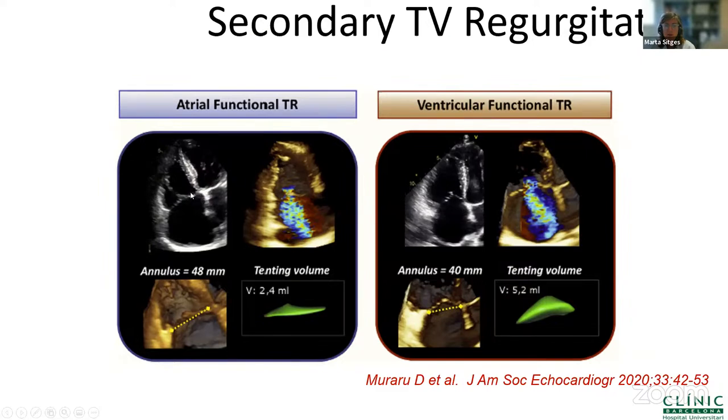Also important is the differentiation between atrial and ventricular functional TR. Atrial is defined by a predominant atrial dilatation with a more normal right ventricle, where the predominant lesion is annular dilatation of the tricuspid annulus. On the other hand, ventricular secondary tricuspid regurgitation is more related to right ventricular dysfunction. Of course, there is atrial dilatation because there is tricuspid regurgitation, but the predominant origin is right ventricular dysfunction, and the predominant lesion is tethering of the leaflets and increased tenting volume.